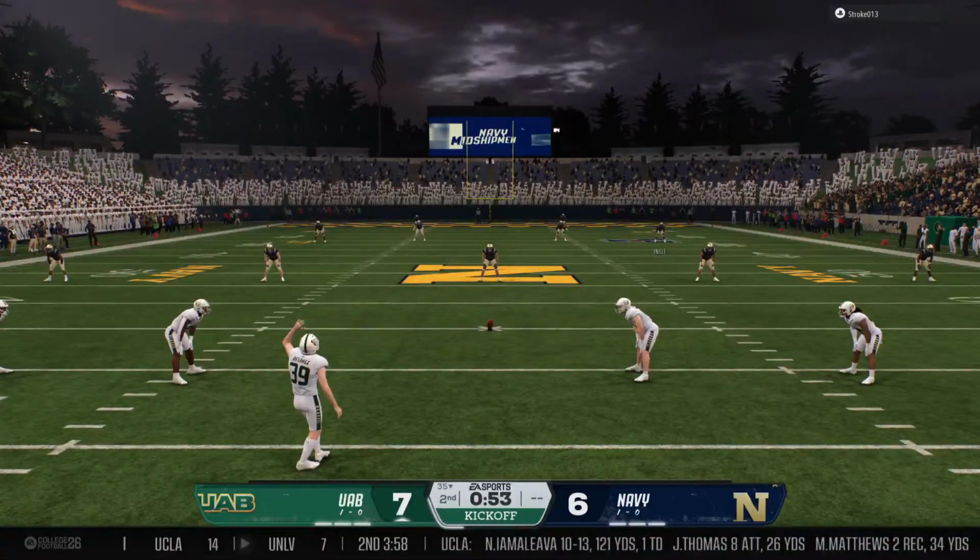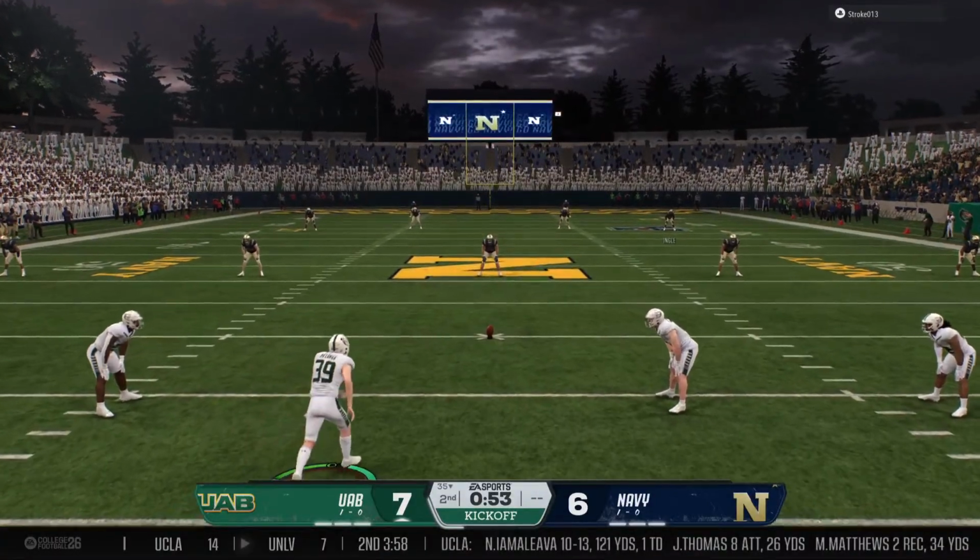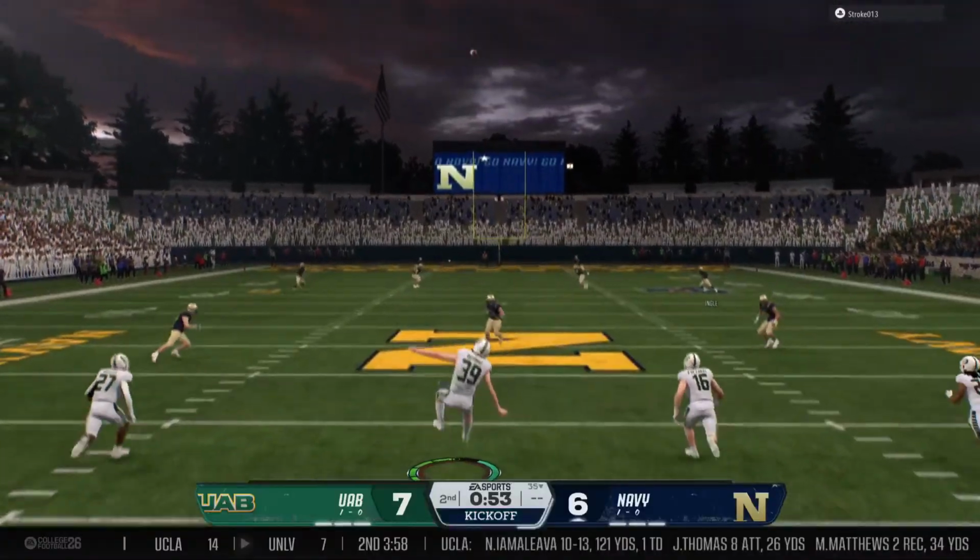So they got the touchdown, and as they kick off, really important for the defense to shut them down here.